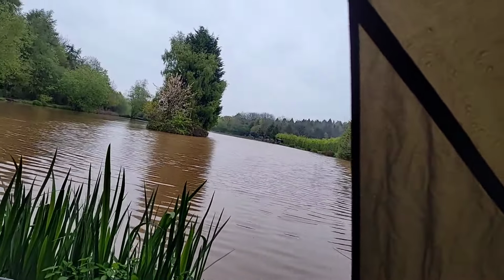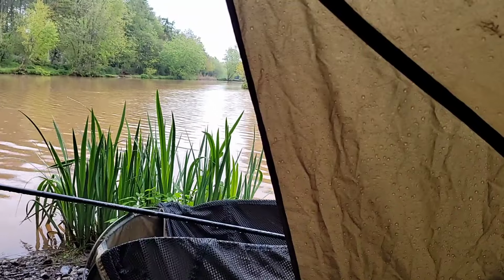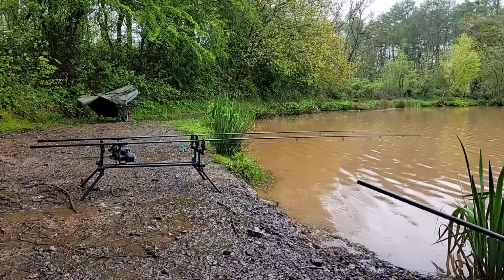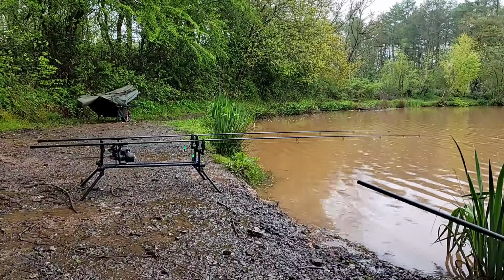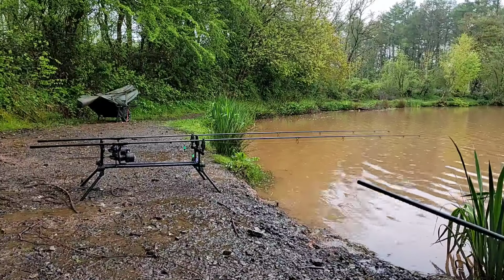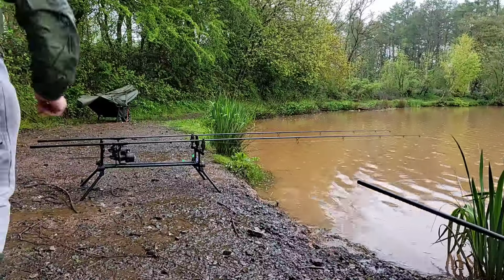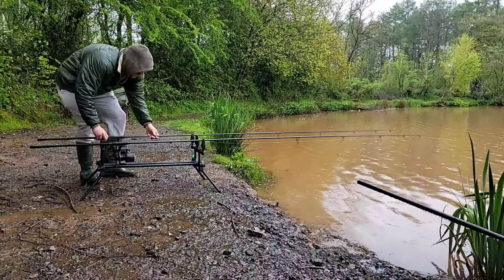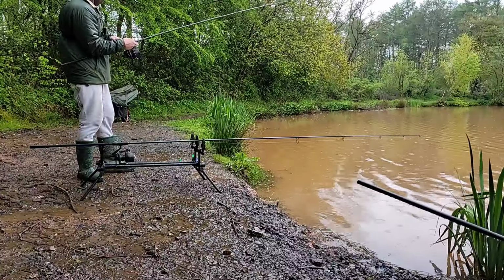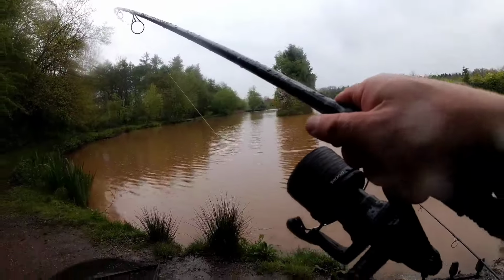Gone with this, we've gone just to the right of that island there. Try to get rid of some of the old bait. Hopefully it works. Here we go.